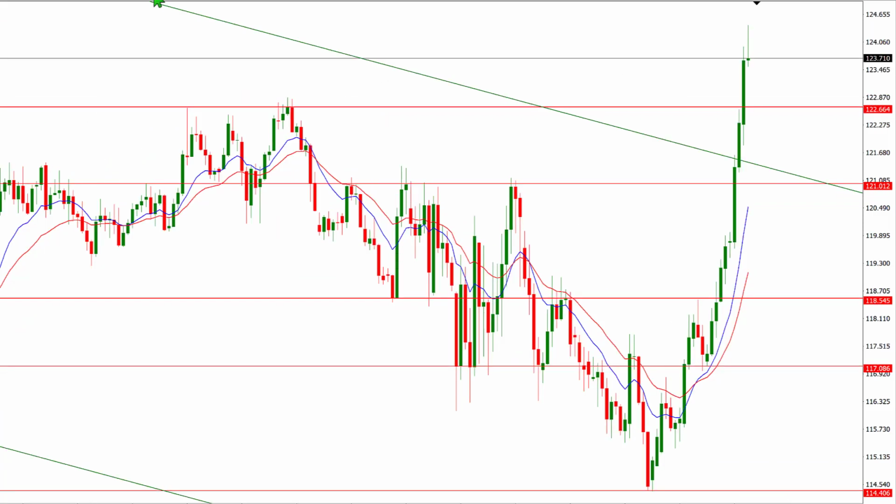On the daily chart of this currency pair, we can see right here the key level structure at this zone is the price level of 122.664. So the bulls have to defend this zone next week. Alternatively, if the bulls fail to defend this key level structure, then I wouldn't be surprised if the bears step in to make a rotation of price downward to retest the dynamic trend line of the bearish channel right here.